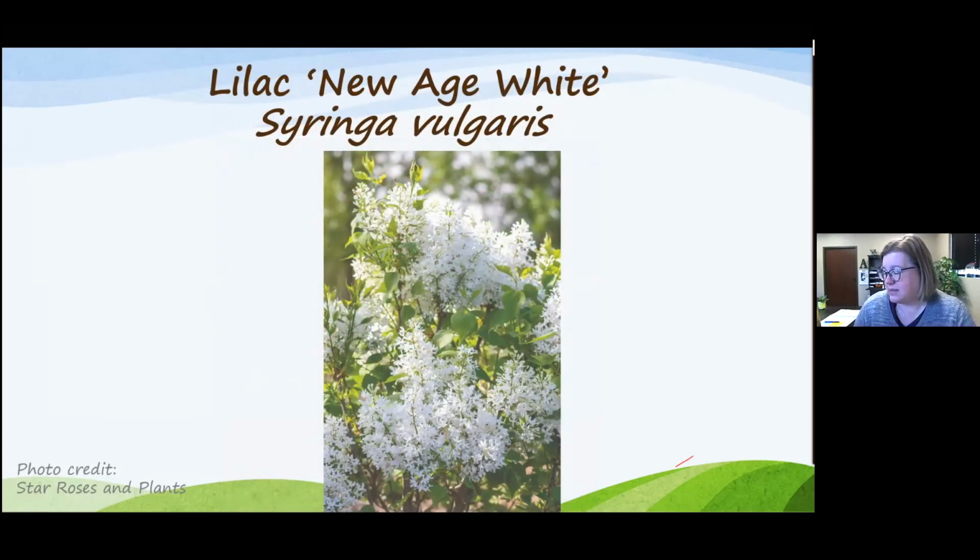Oh, lilacs. Okay. So here's a white lilac, New Age. This one gets over 36 inches tall, but I've never seen a white lilac before. So try this one, New Age White. For this one, it's hardy to zone 4, so we should be okay. It does have mildew resistant foliage on this one.